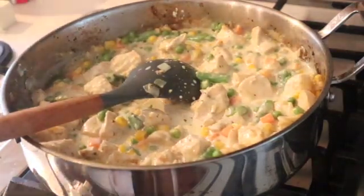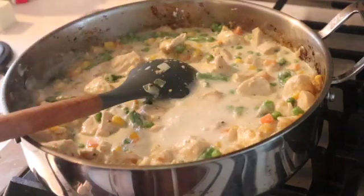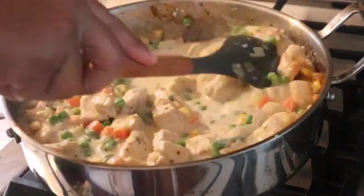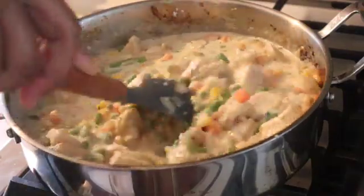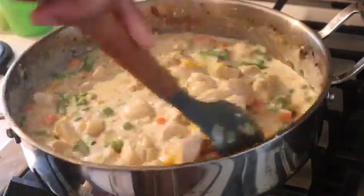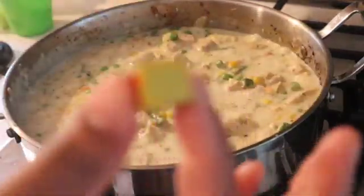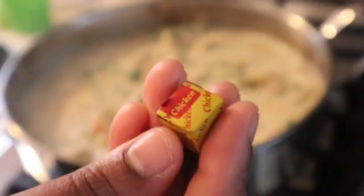Once that starts simmering, I add in about a cup and a half of water, and then 3 chicken bouillon cubes.